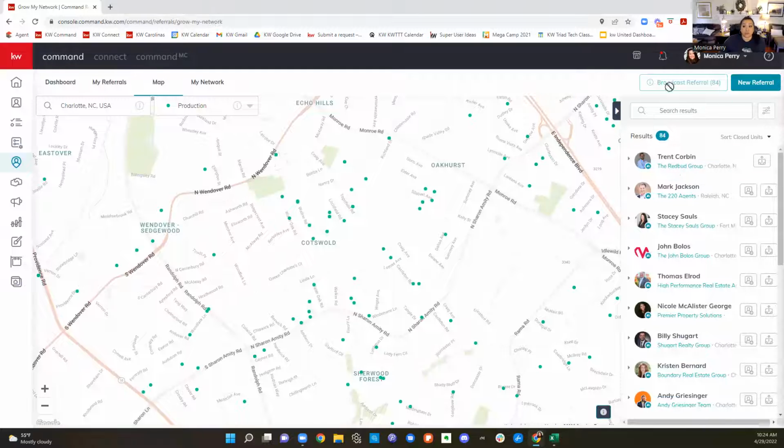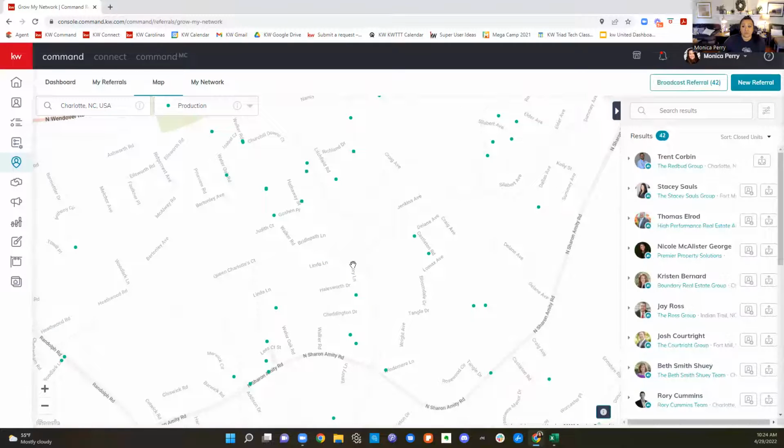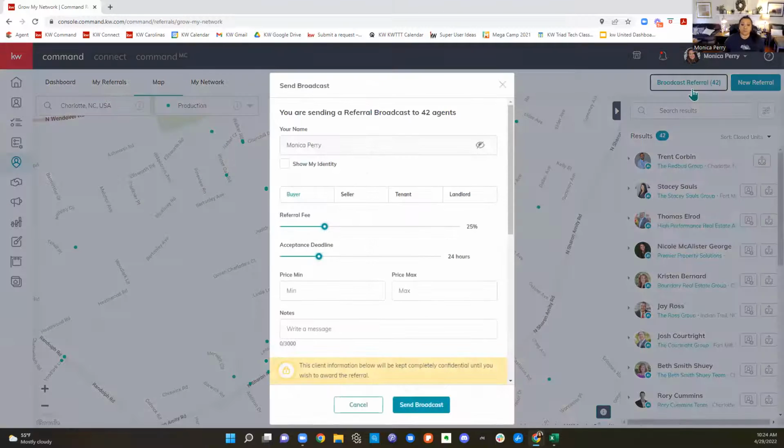In order to do a broadcast referral, you have to have 50 or less agents. So right now that button's grayed out. But if I need to send a referral for this area, now I'm at 42 people that work in this area. I can do this broadcast referral. So if I'm looking for speed to lead type agent that's, you know, Johnny on the spot, I can broadcast this referral out to all 42 of those agents, and whoever gets back to me first is the one that I'm going to give it to.